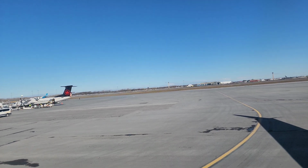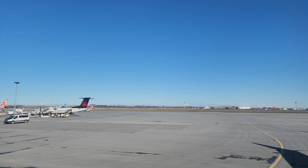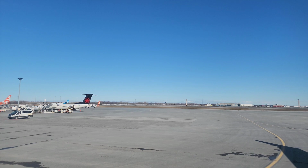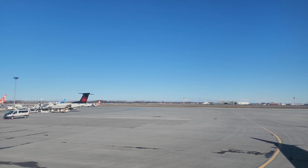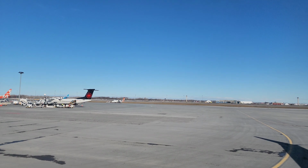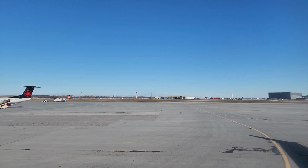Yeah, so definitely engines are picking up RPM. You can hear that sound. And again, we're just waiting to move. We're probably testing the engines, making sure they're functioning. And we should be good to go momentarily. Alright, here we are, we're moving. Probably under the plane's own power now.